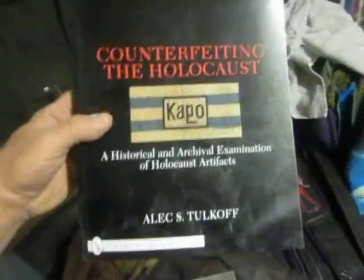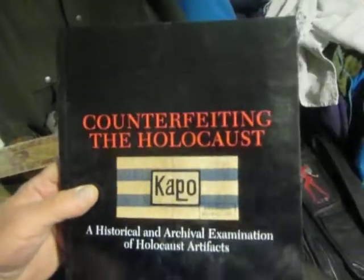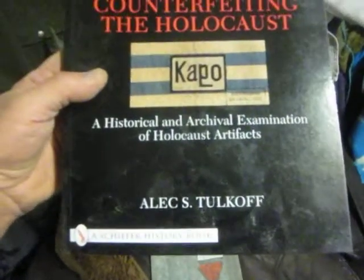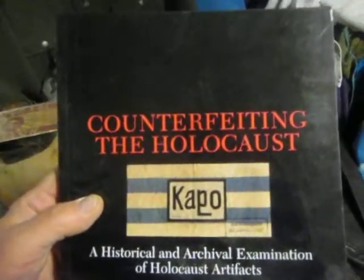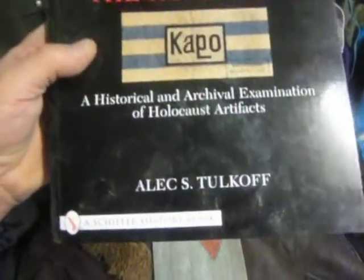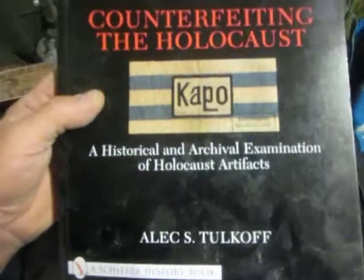Okay, this is a book by Tolkoff on counterfeiting the Holocaust. If you have any interest in relics, especially these kinds of relics, this is money well spent. Like I said, the vast majority of the stuff you see on eBay is all fakes.